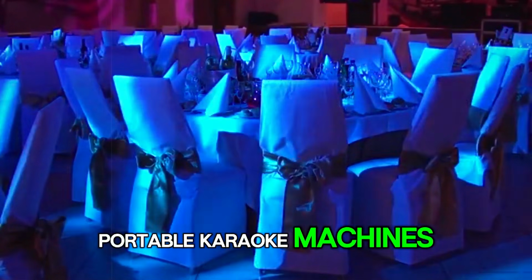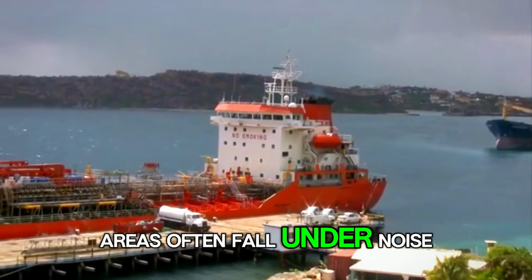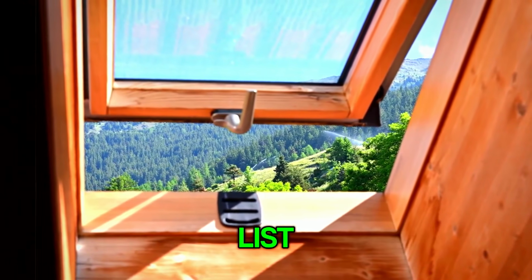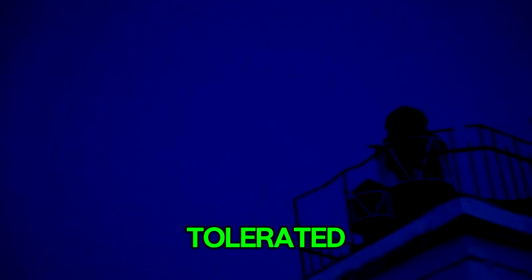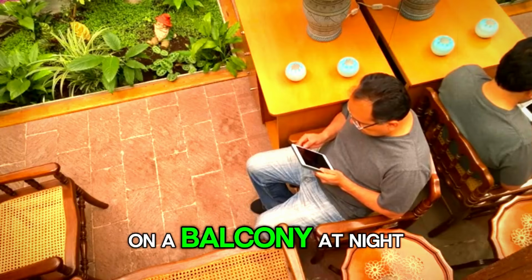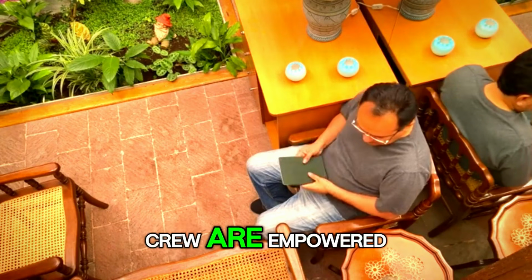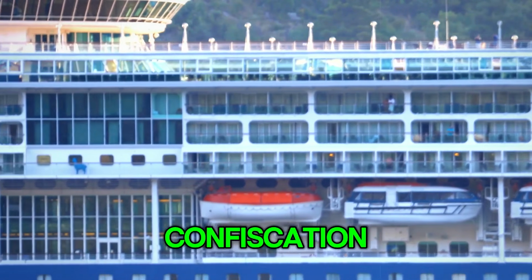Portable karaoke machines and personal Bluetooth speakers used in public areas often fall under noise ordinance policies rather than a strict banned list, but enforcement has increased. In your cabin, a small speaker is generally tolerated. In the corridor, on a balcony at night, or in a shared outdoor space, crew are empowered to ask you to stop, and repeated issues can result in confiscation.